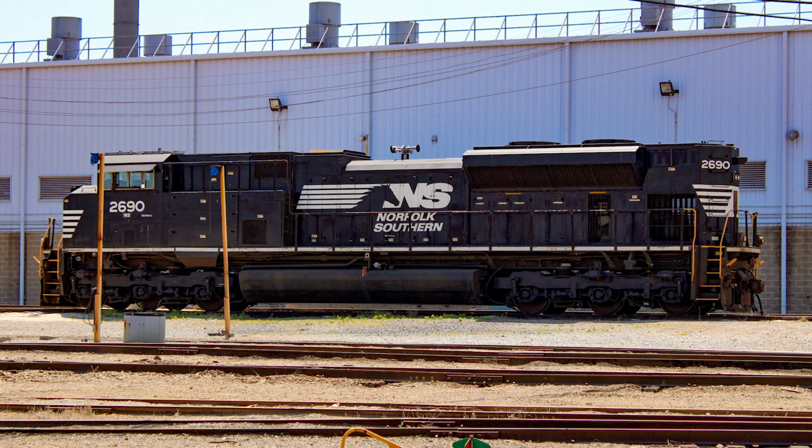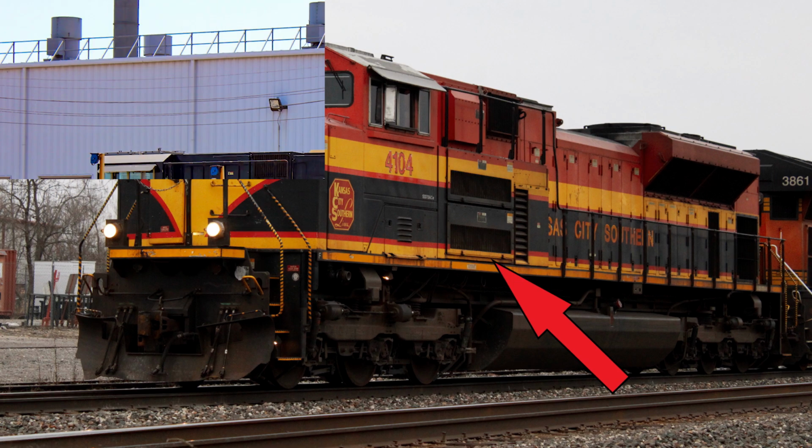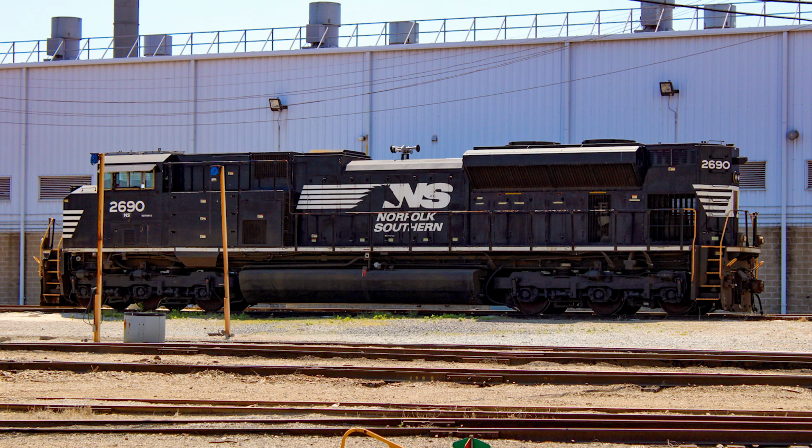In the same way the AC44 is the Dash 9's AC counterpart, the SD70M-2 is the SD70 Ace's DC counterpart. While it can be very difficult to tell an SD70 Ace from an SD70M-2, the inverter box will tell you all you need to know. If it has grills, it's an Ace. If it's a solid sheet of metal like what we see here, it's an M-2.